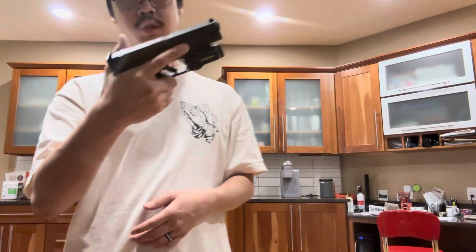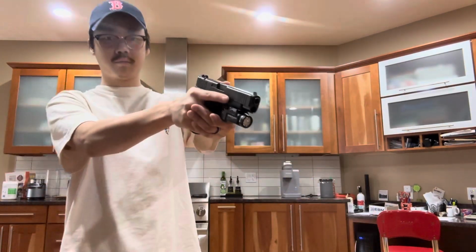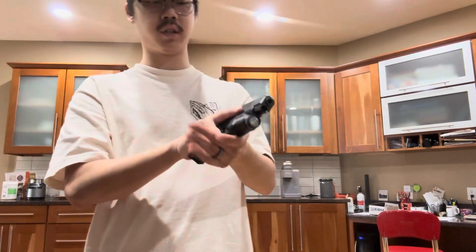I do have the Streamlight TLR7 Sub on the end of it here, all right? So about a 500 lumen weapon light, pretty effective. Like I said, pretty small package. I like it a lot. I've carried this gun for a little over a year. The light's a little bit of a newer addition, so I like it a lot.